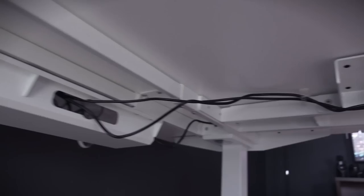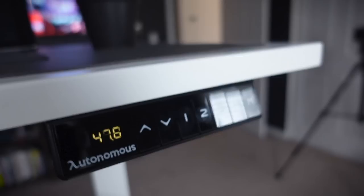The desk also includes some cable management strips. So I have one motor cable going over there, and the other motors are just going directly into there since they're so close to the cable tray. And of course, there's the control box. So let me bring that down to level one, which is my preferred level.